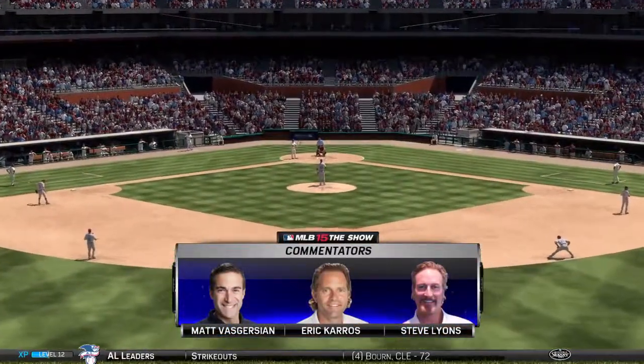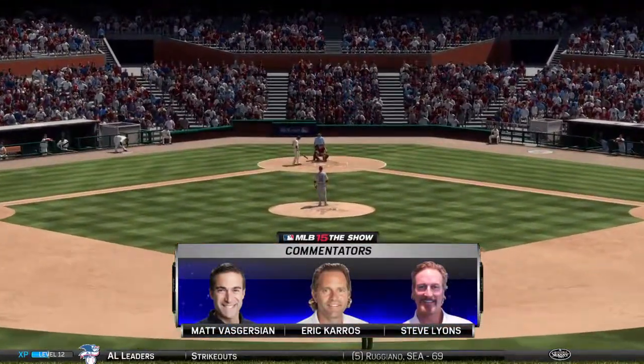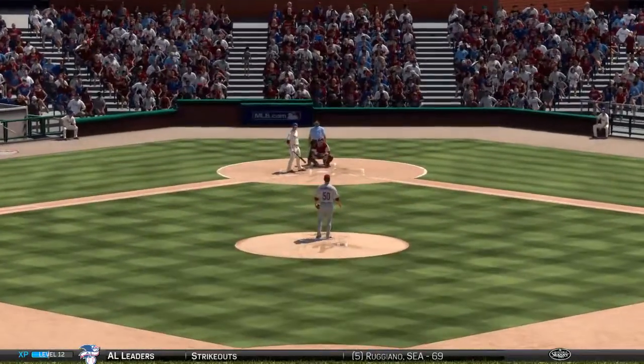Back alongside Eric Karros and Steve Lyons, Matt Vasgersian, and Chase Utley getting set to start things out here in the Phillies half of the inning.